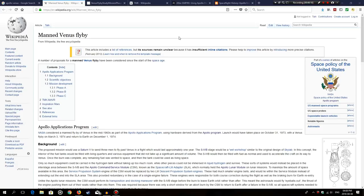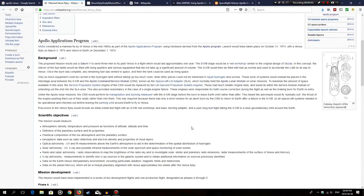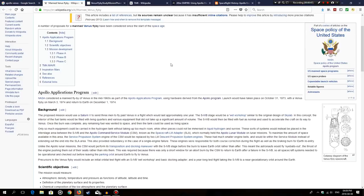This is, of course, Wikipedia again. This shows the outline of the manned Venus flyby mission. Now, we can see here NASA considered a manned flyby of Venus in the mid-1960s as part of the Apollo applications program. Then, this particular launch that we are going to do now would have taken place in 1973. Can you believe it? Still, it's what now, 40 plus years later, and we haven't been near to Venus, or at least we haven't even had a manned mission beyond the moon.